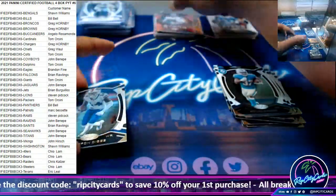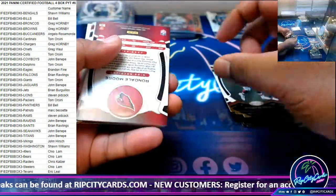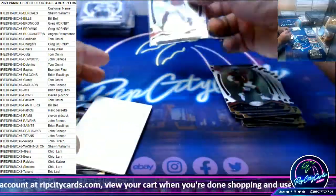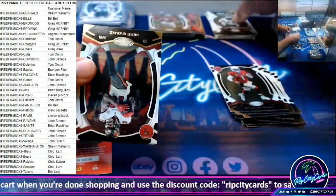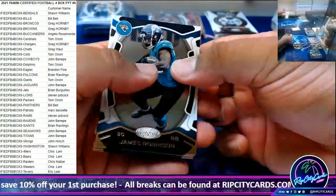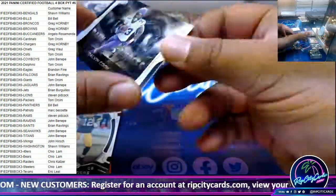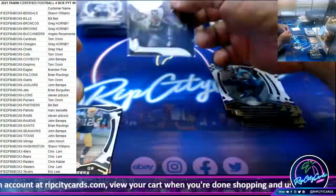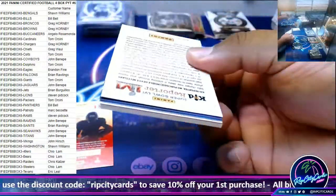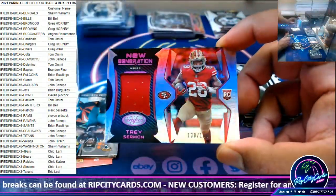Dak Prescott, 199 Cowboys. We got Rondale Moore, $3.99 rookie Cardinals. Devin White, $199. Dark Horse, I'm sorry, Dalvin Cook, Vikings. Got Trey Sermon. People sleeping on him. He was a pretty good running back in college.